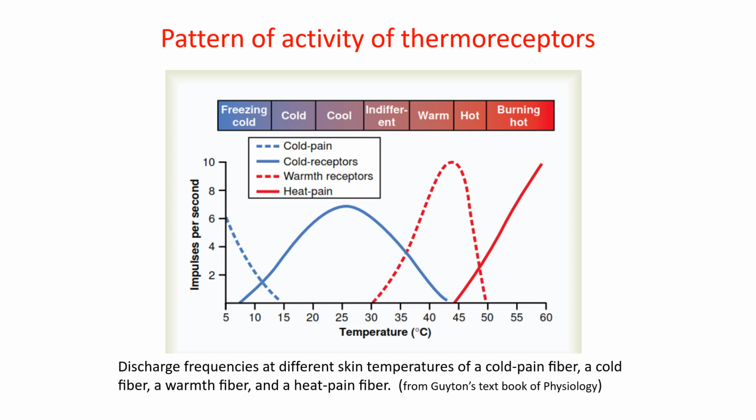The pattern of activity of the thermoreceptors is given in this graph. This is taken from the guidance textbook. The solid blue line indicates the cold receptor activity at different temperatures. The basal activity of these, if we start at 38 degrees or so, it's a bell-shaped curve, you can see they are minimal.